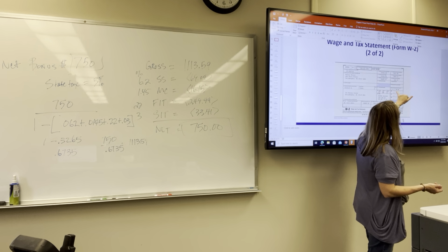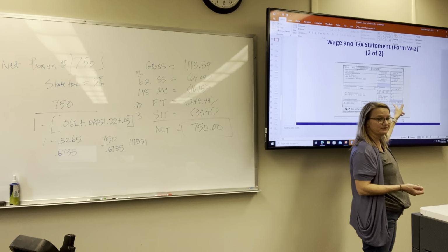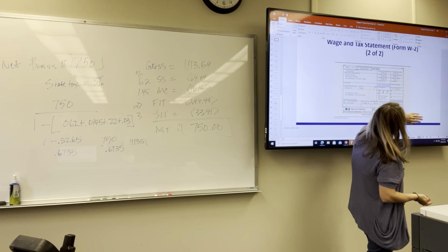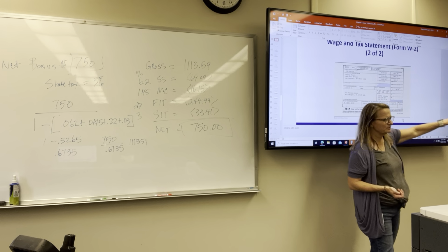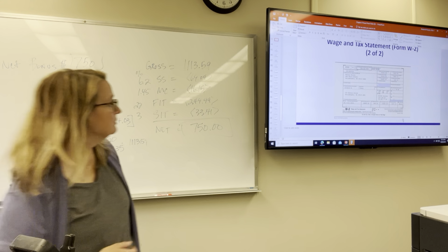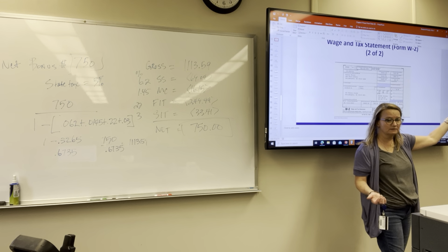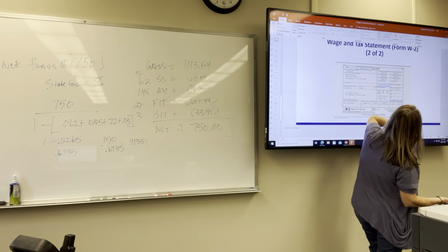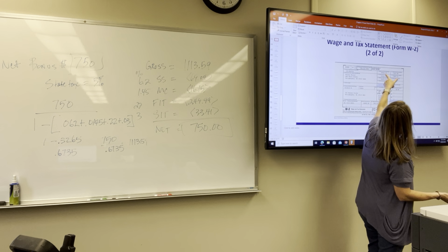This line 12A, you'll see there's a 12A, B, C, D. There are codes that correspond with this. These are particular types of deductions. So the C is, I believe that's a retirement plan, an amount for a retirement plan, I think. I can't remember this exact example. We can see that they had $78 withheld for this particular type of benefit. But that wouldn't be a retirement plan. If this was a retirement plan, those numbers should be different.